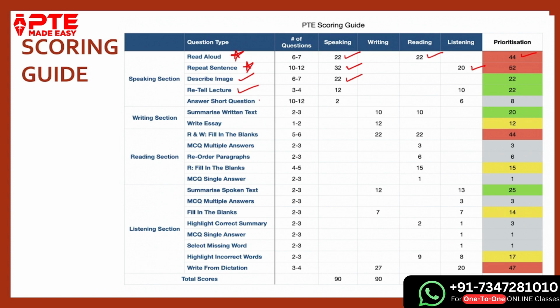Answer short question. This is the task which can actually be skipped because here you are not going to get a lot of scores. So you can simply practice somewhere around 50 questions like such in total, and that's more than enough. Because you're going to listen to the audio, you listen to the question, and you simply need to answer it. So you have gotten to know what's important in the speaking section.